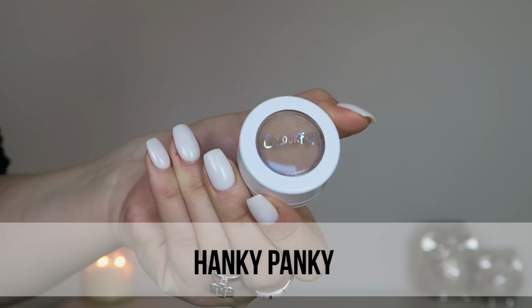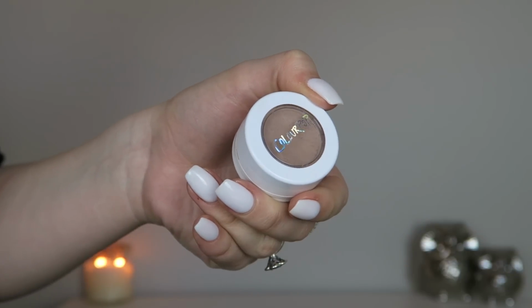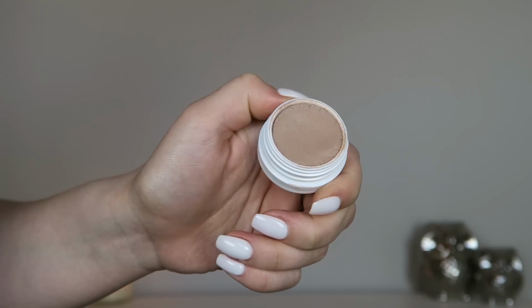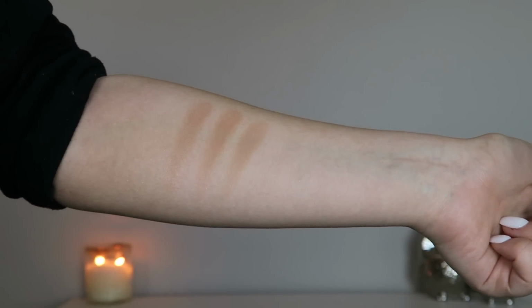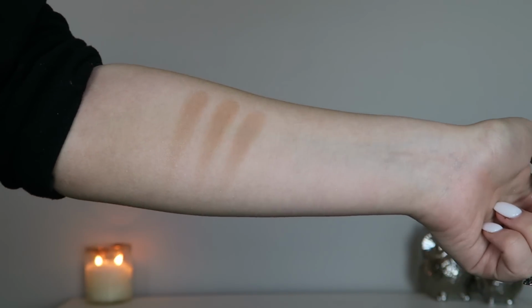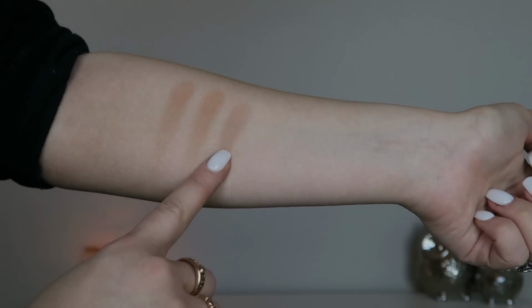Hanky Panky. Love ColourPop's cute names for stuff. They're really, really fun. Hanky Panky, I heard this. Lala. As you can see, again, kind of similar. This one is slightly more pink toned, cool toned.